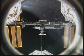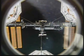This is a view from the video camera inside the orbiter docking system on Endeavour. It's a snapshot from that camera being updated periodically, looking at the International Space Station.